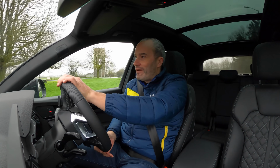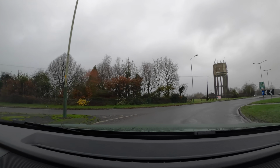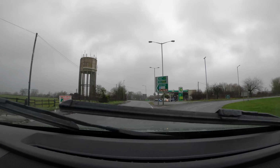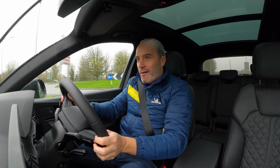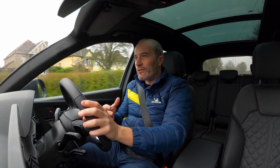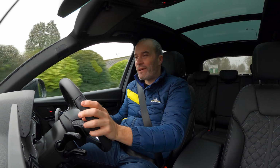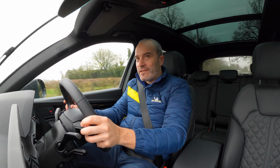What does it feel like pitching it into this roundabout? Do we get some dreaded Audi steer? It actually feels pretty good. It's not rolling too much. I'm not getting much steering feel, but yeah, it seems to handle reasonably safely, as you would expect in an Audi. Let's just test out its acceleration.